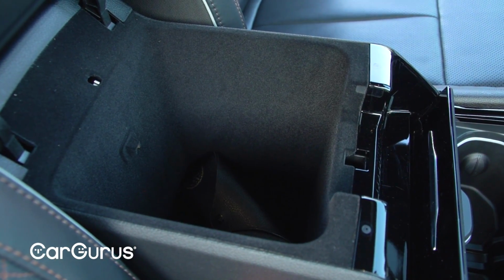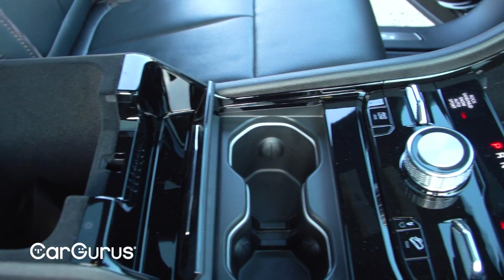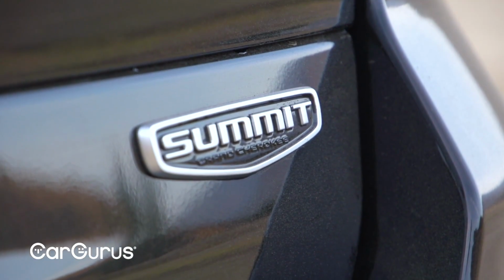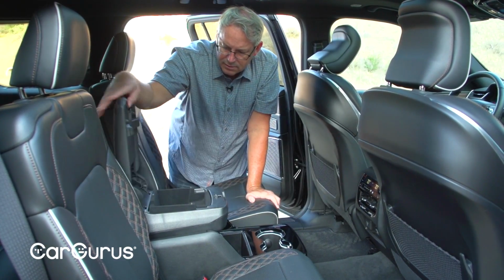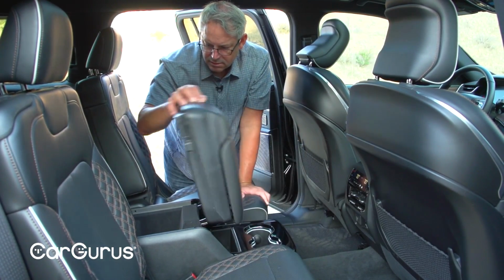Given its mission as a family-friendly Grand Cherokee, there isn't much storage space up front, though the wireless smartphone charger is nice to have. With Summit trim, second-row occupants get their own center storage console, and it opens 2 different ways to provide passengers in the third-row seat access to the bin.